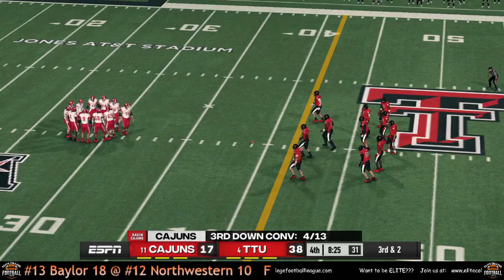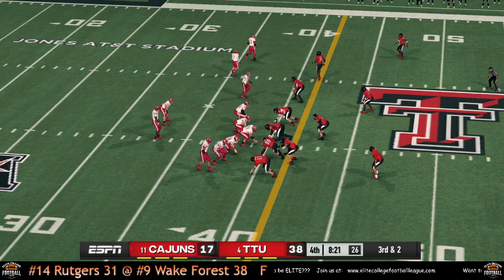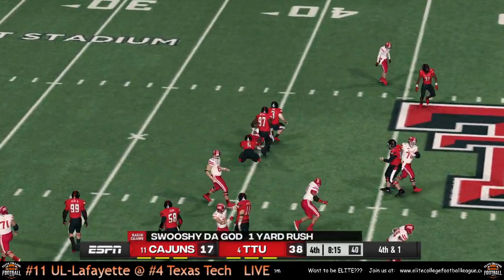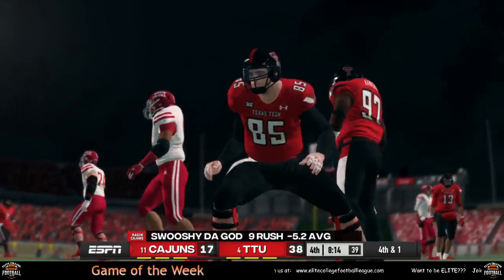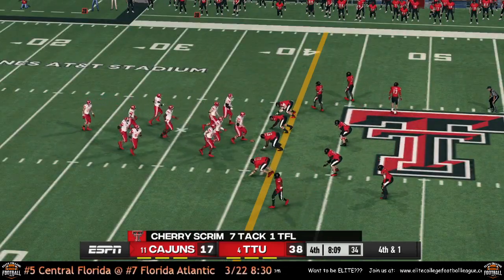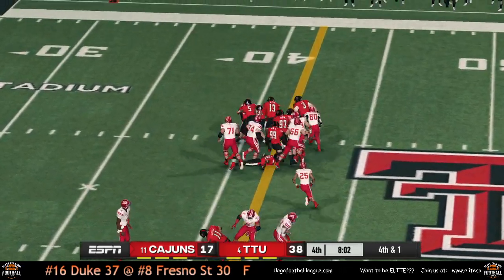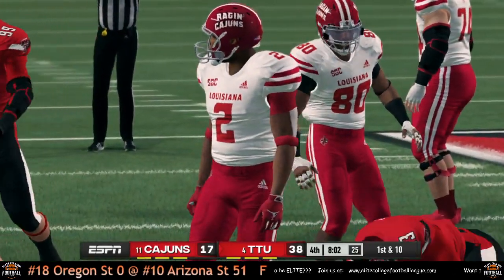It's third down, and they're about 2 yards shy of the sticks. He did not get to the first down marker. They're all tied in on the line here on fourth and short. Gets to about the 41-yard line. And that was a big stop defensively.